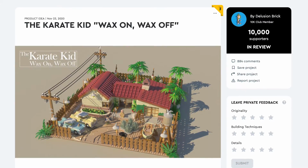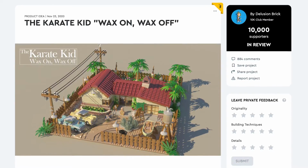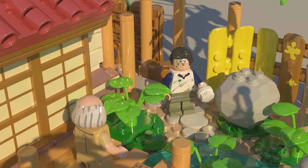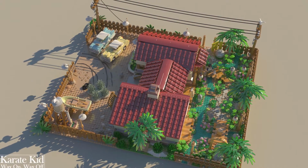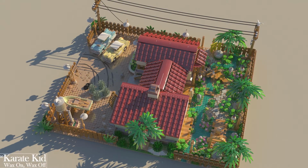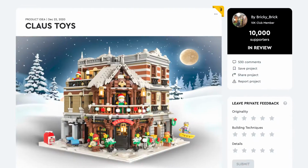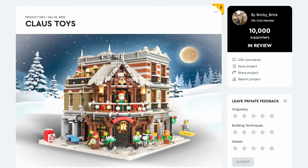32, The Karate Kid Wax On, Wax Off by Delusion Brick. This is another set that had to scale down a lot to make it work. The minifigures, as you can see, are tiny in this. It's a full house, full surrounding fence, 2 cars, grass, electric poles, smaller, a lot smaller. We've seen how LEGO designers have shrunk the Sesame Street set. I imagine they're going to shrink the Home Alone set, so they would have to really minimize this to make it work.